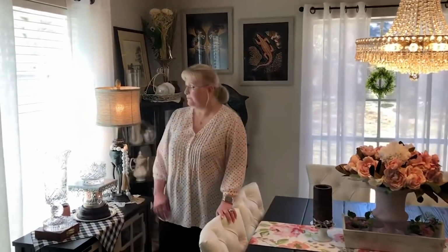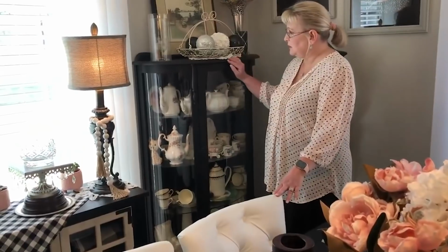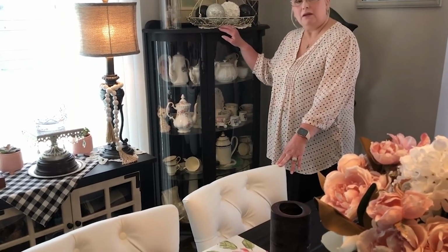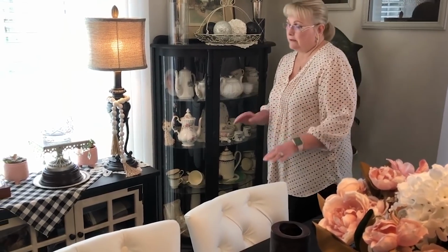This is also a family heirloom. My husband's mother had this piece of furniture, and when she passed away, it was passed down to my husband, and so I painted it again with chalk paint because I wanted all of my china pieces to stand out, and so the black and the white is a great combination for that.